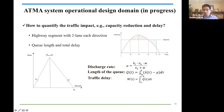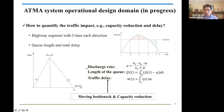So the length of the queue is really the difference between arrival rate, which is lambda(tau), and mu. Mu is the discharge rate. So the length of the queue can be calculated with the integral of lambda(tau) minus mu with regard to tau. And then once we have this length of the queue, we can calculate traffic delay, which is the integral of Q(t). So that is pretty much old school, right? We can find that in the textbook.